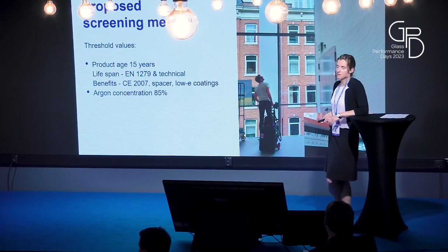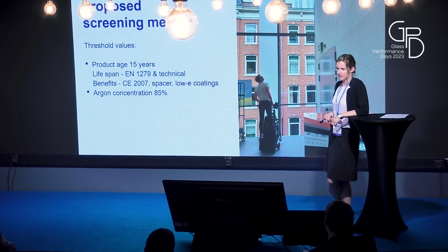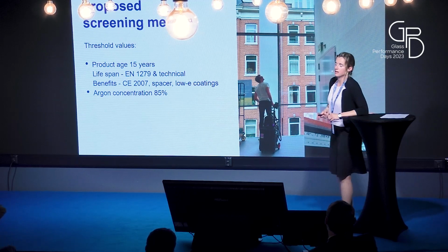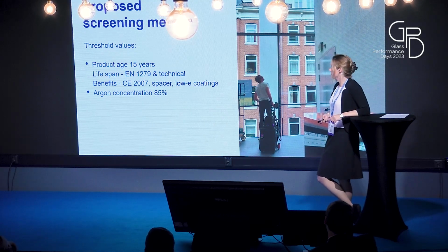And other benefits, if you have IGUs that are 15 years old or younger, is that at least in the EU, the CE 2007 was already in place, so the quality of the IGU should be okay. And you will not encounter galvanized steel spacers, which is good in terms of energy. And it's also very unlikely that you will encounter IGUs with bad performing or no coatings at all.